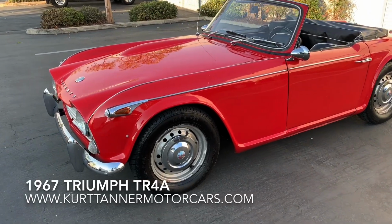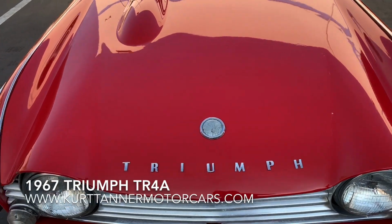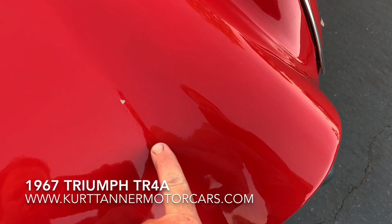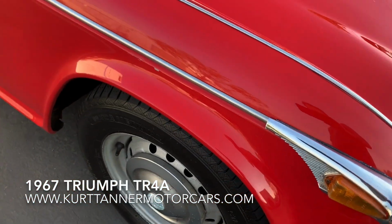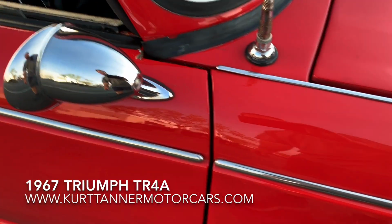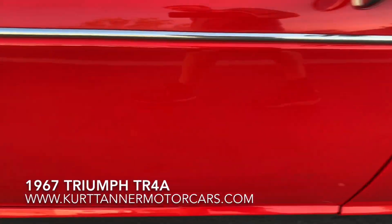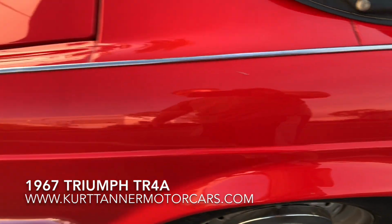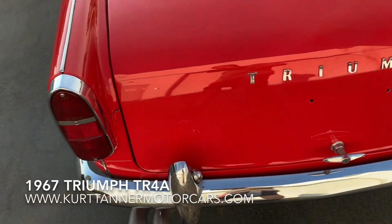The paintwork on it is a bit older, but it's pretty honest and has plenty of gloss left to it. But you can see there's a little bit of shrinking going on, a little burn through or chipping and rub through, a little spidering around here. You can see the age of the paintwork, but the body is pretty honest.